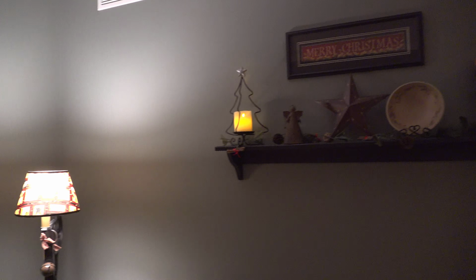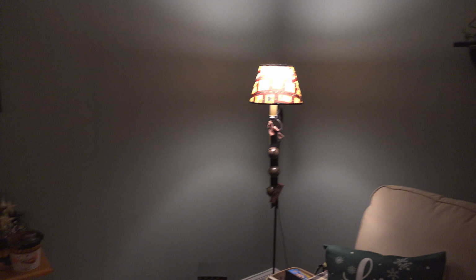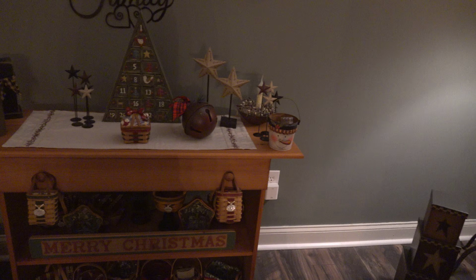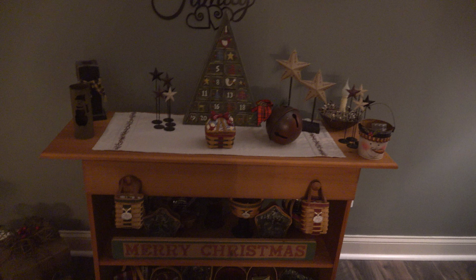I have a Christmas lampshade that goes on that lamp every year. Not much changes there. This is the table that used to be in our foyer. It was very small for that two-story wall. It just seemed very dwarfed. So that's why I got the bigger cabinet. And then I decided there's not a whole lot of furniture in the living room, so I put the table in the living room and ended up putting all my little Longaberger baskets on the lower shelves.